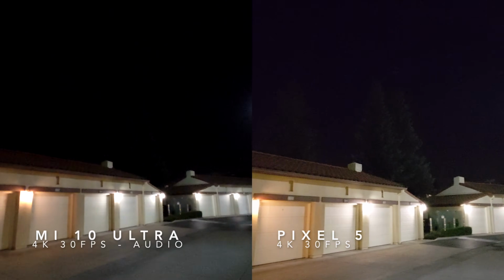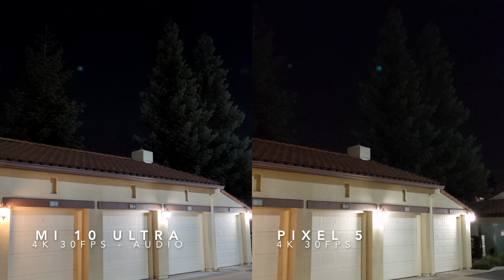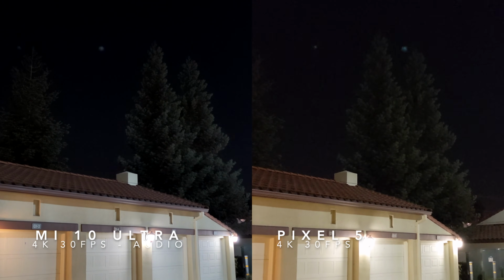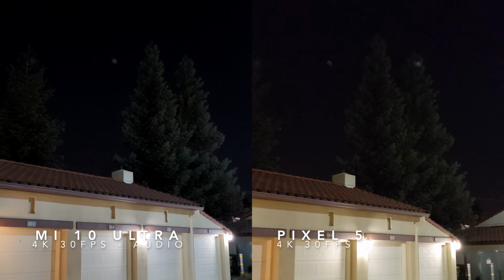Also pay attention to those trees up there above the rooftops. There's some trees in the skyline that you probably can't see on the camera right now, but I'm going to switch over to the main lens and you'll see the difference. So here you go with the main wide angle lens now, and as you can see, it's much brighter than the ultra wide angle lens, and you can now make out some definition in those trees, more so on the Mi 10 Ultra than on the Pixel 5.